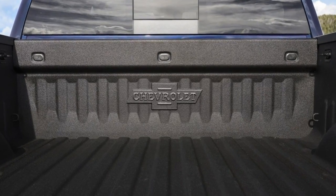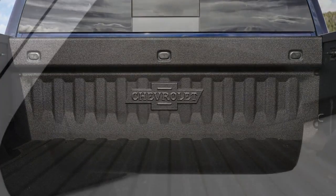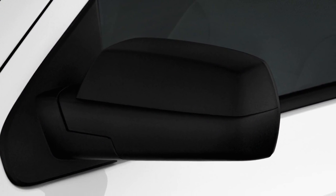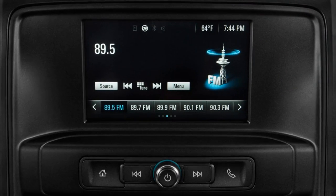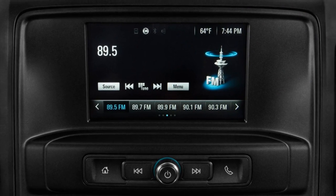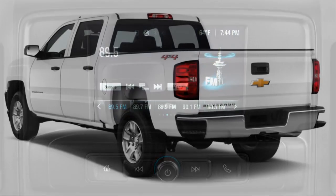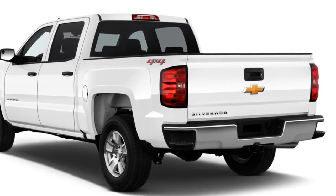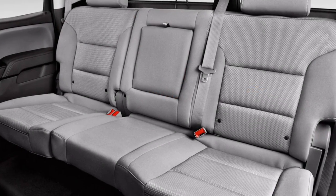Better still is the 5.3-liter V8 rated at 355 horsepower and 383 pound-feet of torque. It doesn't deliver a mountain of off-the-line power like Ford's twin-turbo V6. But this V8 is smooth and predictable, not to mention efficient in real-world driving since it can shut down half of its cylinders for light load situations.